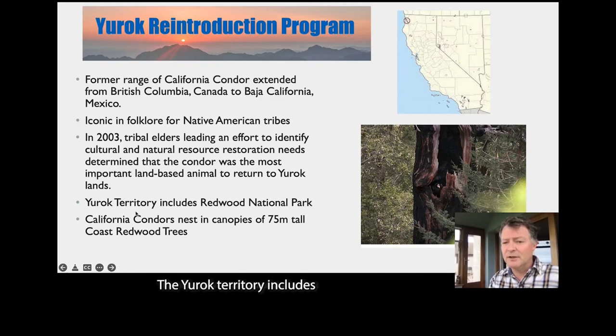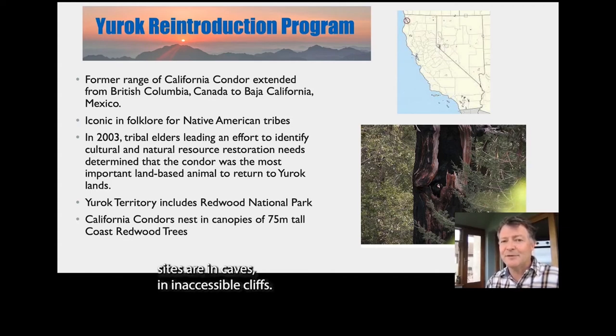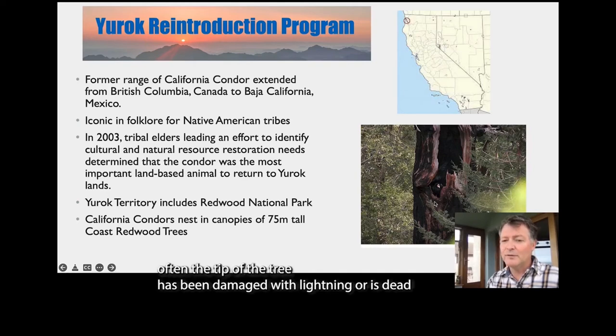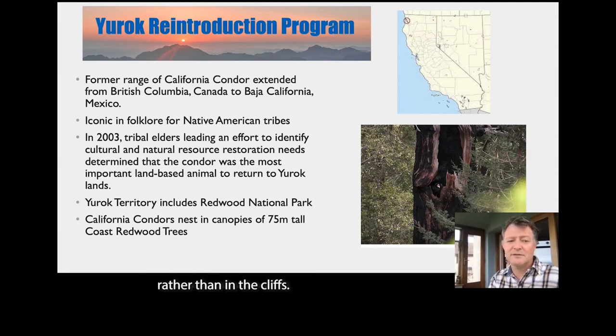The Yurok territory includes part of Redwood National Park. In the Grand Canyon and in the Southern California mountains, the California condor nest sites are in caves in inaccessible cliffs. But in areas with redwoods, these trees that can get to 50, 60, 70 meters tall, often the tip of the tree has been damaged by lightning or is dead, and there are effectively cavities or caves in the canopy, which have been, in fact here, this one from Big Sur, used as nest sites for the California condor. So the nesting sites were this time in the forest rather than in the cliffs.